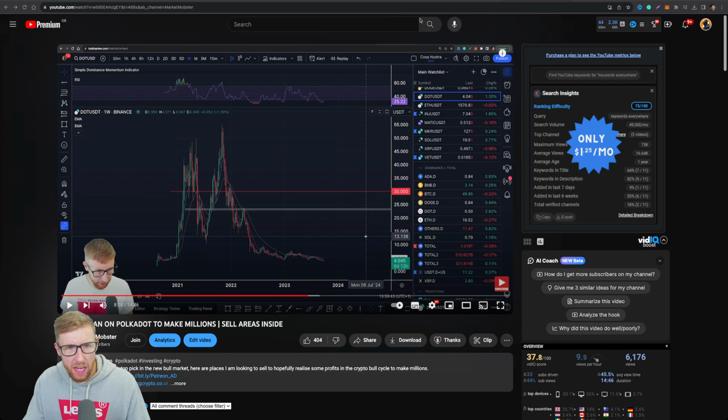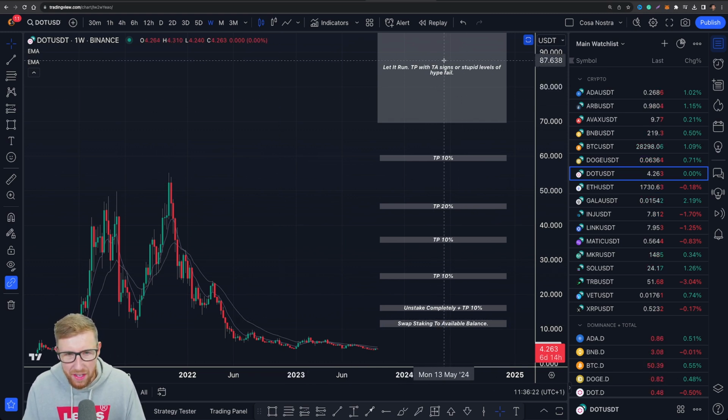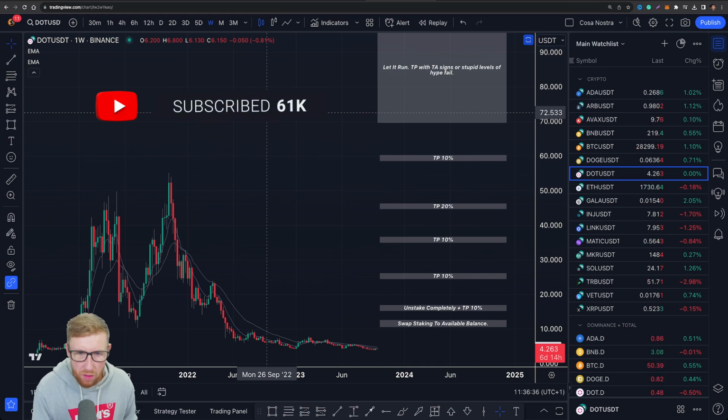Anyways, as you know, and if you've seen my tweet, this is kind of my exit plan for Polkadot. I have adapted it a little bit to make it better. This is a similar sort of layout we're going to be doing. So if you're new around here, get used to some positive vibes, but also some realistic ones. I'm not going to be saying we're just going to go this way. They're all based off psychological levels, or obvious levels.